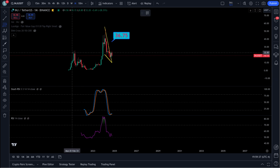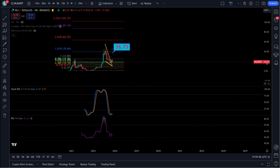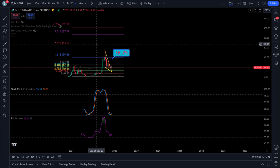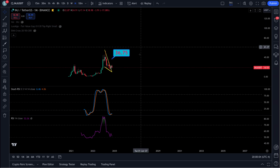Back here in 2021, this thing went to 24.88. If this alt season really gets ripping, 4.236 here is up over $100. Not saying Injective is going to go there, but a 4.236, there's going to be a lot of stuff out there that's going to blow your mind. Absolutely. Monthly RSI heading to the upside looks fantastic.